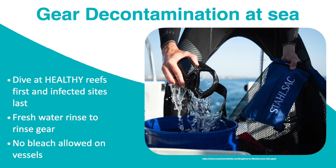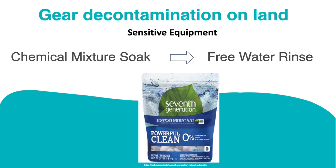When at sea, the recommended practice is to dive at healthy reefs first, then later dive at areas with SCTLD. When visiting areas with SCTLD, freshwater rinses are a quick way to rinse your gear off between sites to prevent spreading the disease to healthy areas. Please note again, bleach should not be found on board vessels in the Bahamas. Sensitive gear should be soaked in a diluted mixture of fresh water and a natural detergent for 10 minutes max. We recommend using 7th generation detergent seen here. After, rinse and air dry.